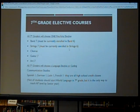Okay, and then all 7th graders will choose one fine arts elective, and that will be band 7, string 7, chorus, guitar 7, or art 7. So we don't have percussion or high brass or low brass. It's not separated off into classes like that anymore. Now everything is just band.